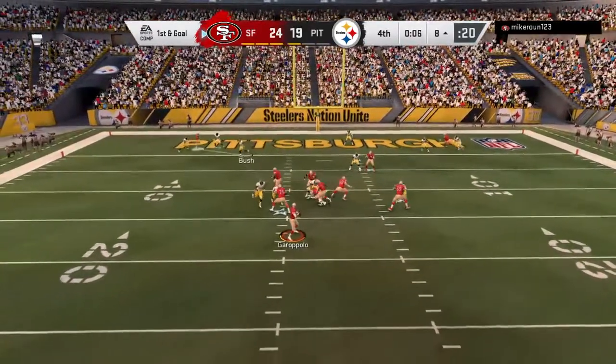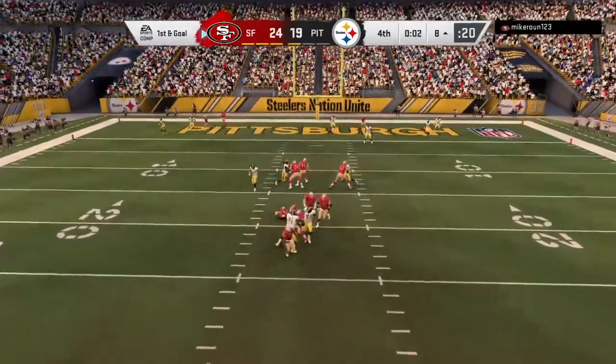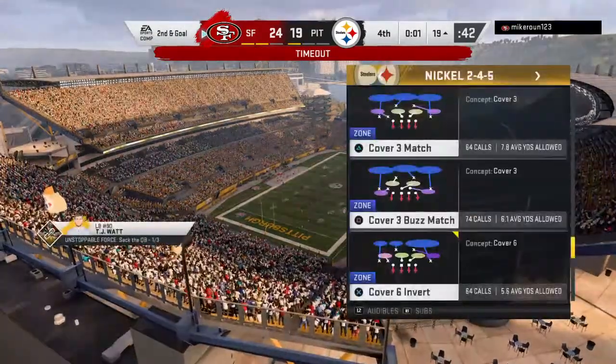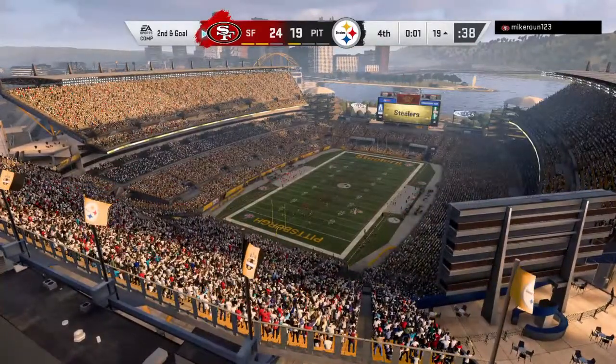Garoppolo looking to throw. Oh, he stays up. But he can't get away forever, and down he goes. And now we'll get a timeout here. They're able to stop it with 1 second to go in this game.